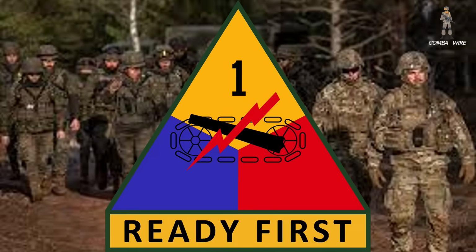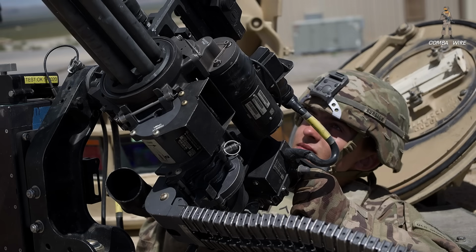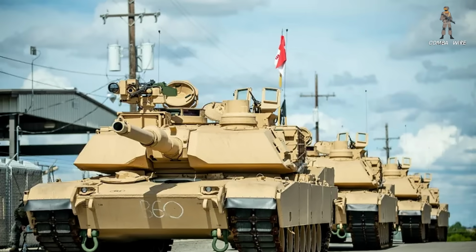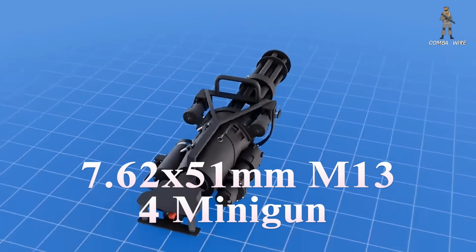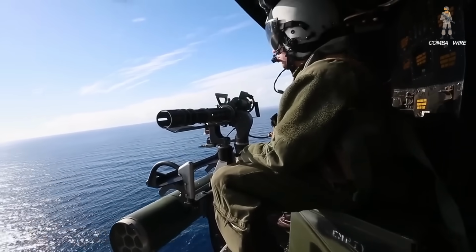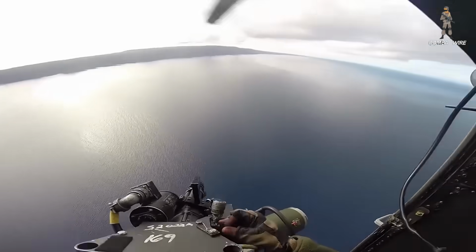Recently, the 1st Armored Brigade Combat Team, 1st Armored Division, stationed at Fort Bliss, Texas, quietly released images that lit up the defense world. There, in live-fire testing, an Abrams tank was seen with something few ever imagined would be real: a 7.62 by 51mm M134 minigun mounted in place of the traditional M240 machine gun near the loader's hatch, the same minigun we associate with helicopters and gunships, now bolted onto one of the most formidable land vehicles in history.